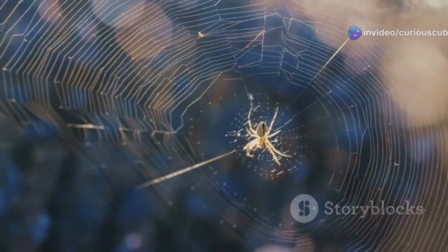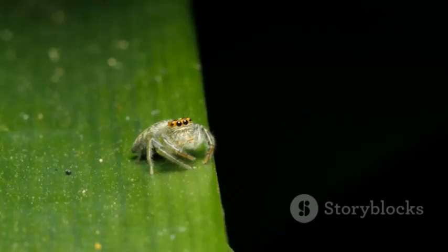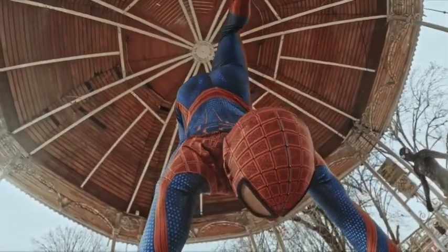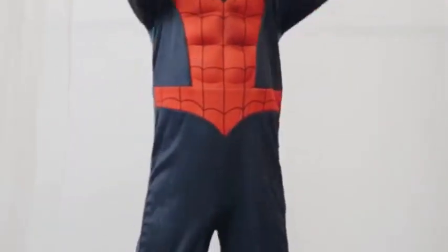Super cool spiderweb facts. Fact 1. Some spiders don't even make webs. Jumping spiders and wolf spiders chase their food like tiny hunters. Fact 2. Spider silk is being studied to make super strong clothes. Fact 3. Some scientists think real-life Spider-Man suits could be made using spider silk. Whoa, does that mean Spider-Man is real?